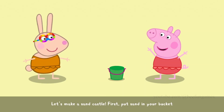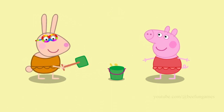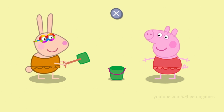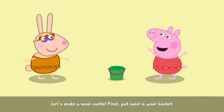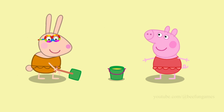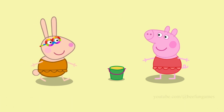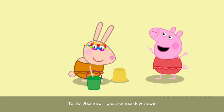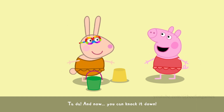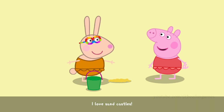Let's make a sand castle. First, put sand in your bucket. Turn your bucket over and then lift it off. Ta-da! And now you can knock it down. I love sandcastles.